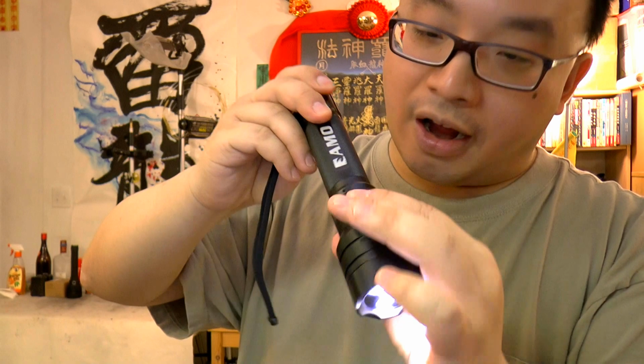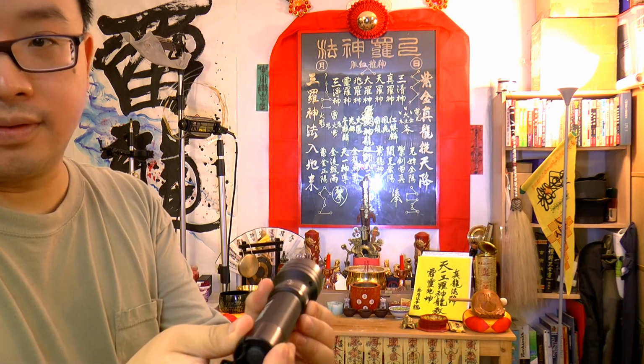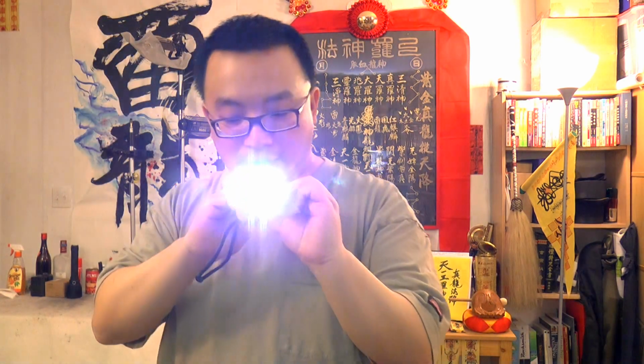So adjust it to half power. Now this is half power. Okay, half power. Full power, half power. See? So you can adjust. You also have strobe for defense usage or signaling usage. You can also go on SOS, asking for help.